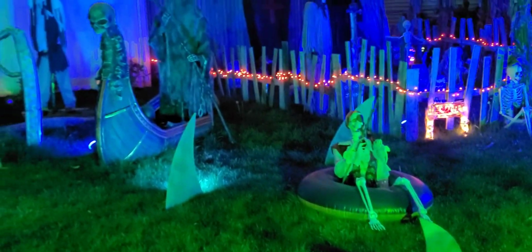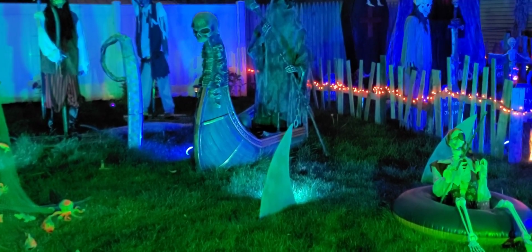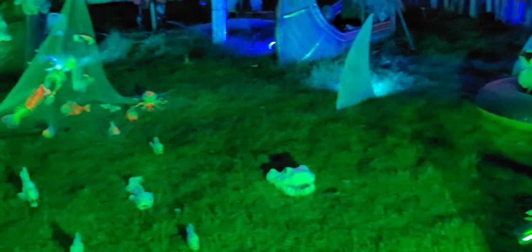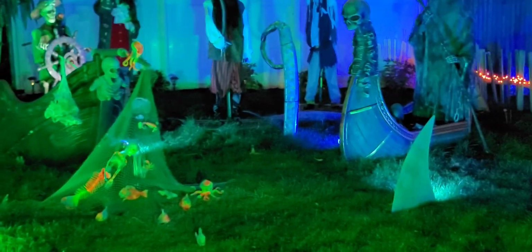And we've got the ferryman. We have yet to put this together. We're still sitting in our garage and we're lazy. So we're getting to it. Look at the shark's fin. I just noticed that. Oh, that is super cool. This is such a great set. Yes, this is all in one house.